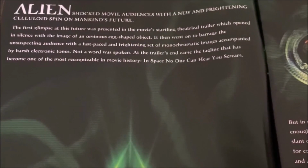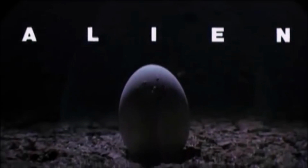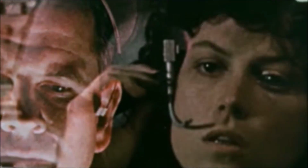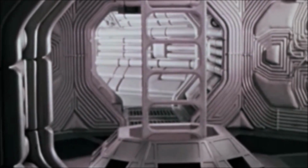This is the introduction. Alien shocked movie audiences with a new and frightening celluloid spin on mankind's future. The first glimpse at this future was presented in the movie's startling theatrical trailer, which opened in silence with the image of an ominous egg-shaped object. It then went on to barrage the unsuspecting audience with a fast-paced and frightening set of monochromatic images accompanied by harsh electric tones. Not a word was spoken.